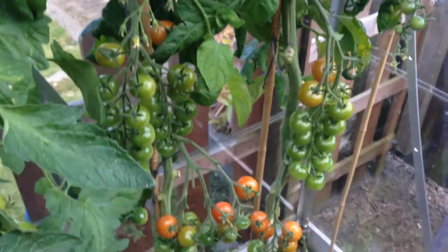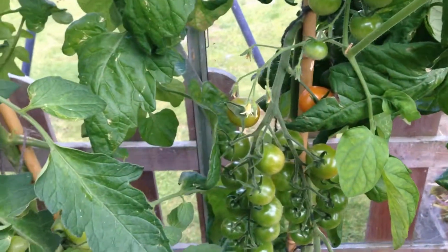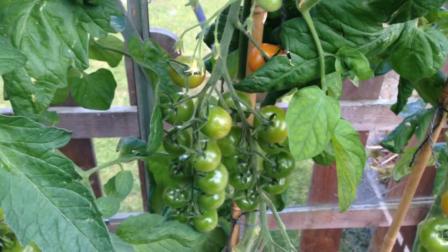Today is Friday the 22nd of August, so just to give you a little look at what's been happening around my veg garden. As you can see, there's not many red tomatoes, still a few there. I've harvested quite a lot, which I'll show in a minute, so I'm going to make some tomato and basil soup.